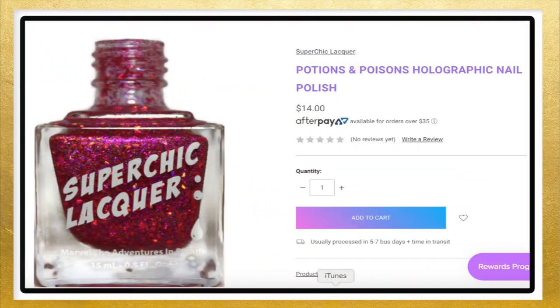For nail polish, I tried this Super Chick lacquer. My nails were all chipped when I went to the drive-thru, and this girl was like, I love your nail polish. And I'm like, my nails are all chipped. She's like, yeah, but I love the color. This is called Super Chick lacquer. It's beautiful because it has some glitter in it, so totally recommend. It's so pretty, especially when your nails start to chip. You just slap this on and it covers everything up.